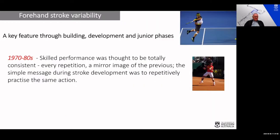Let's go back to the 70s and 80s when I was trained and I was a young man. On a tennis court, I was put in a line and a coach fed me a ball into the same location, and I was told to hit it to the same location. So everything was really a repetition. We tried to make everything repeatable. A stroke was meant to be exactly the same as the stroke you played before. If you went across court, then you compared an across court with an across court.